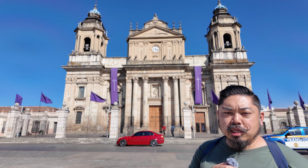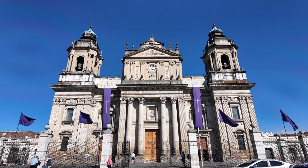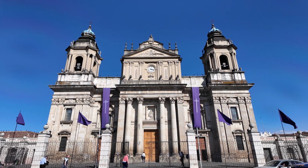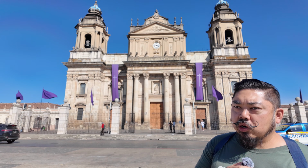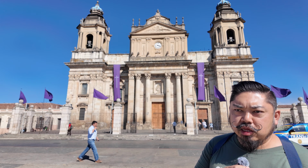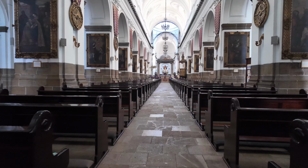So behind me is the primary Catholic church here in Guatemala City. It is the Metropolitan Cathedral, and officially it's known as the Cathedral Primera Metropolitan de Santiago. So it's the primary Catholic church. It's where the Catholic Archdiocese is seated here in the country of Guatemala. And it is also one of the oldest churches here in the country of Guatemala.